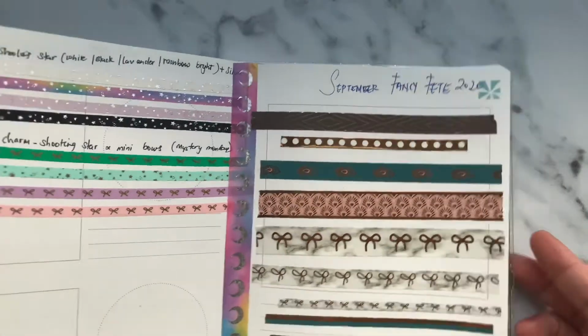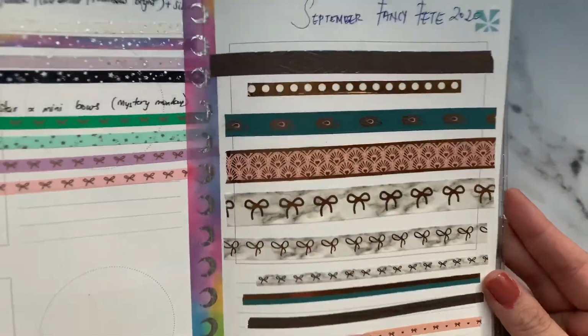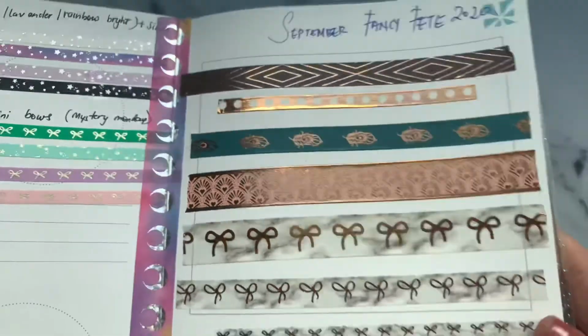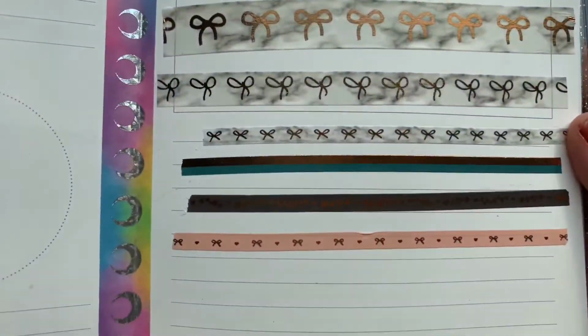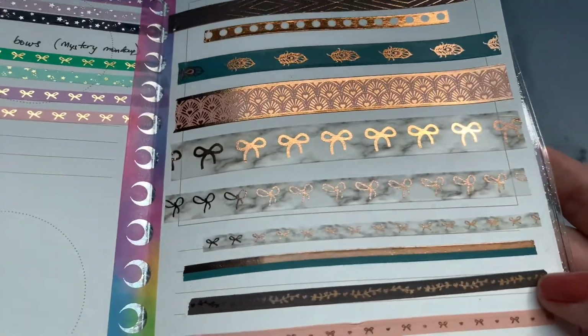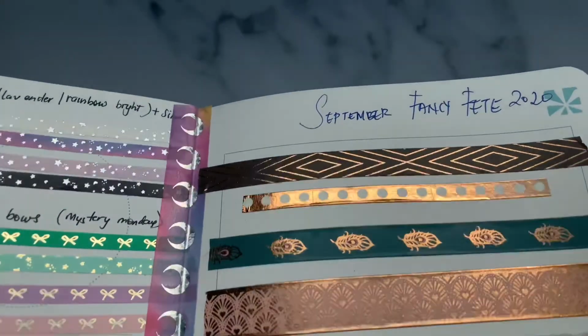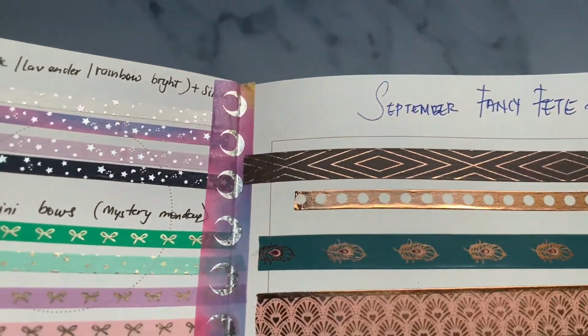You can see I'm already done with this. Beautiful how this looks. See how beautiful it looks. Look at the colors. Once swatched, you will realize how beautiful the colors look. This is like a brown with this golden thing, and you see the foiling. Each of it is like a beauty in itself.